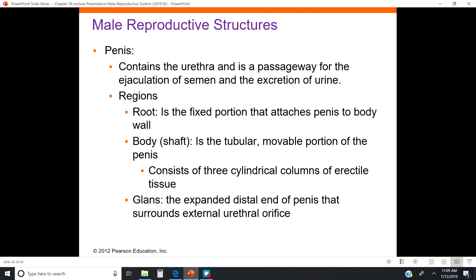Okay, so the last topic of this lesson is going to be the anatomy of the penis. We're going to see that it contains the urethra, and as we've mentioned before, it's shared by two systems. It's a passageway for the semen, and it's also a passageway for the urine, right? So both the reproductive system as well as the urinary system use the penis as a way of getting the materials out. So we're going to divide the penis into three parts: the root, the body, and the glans.